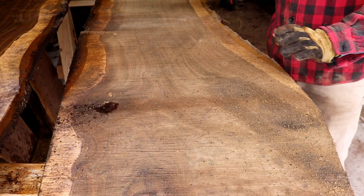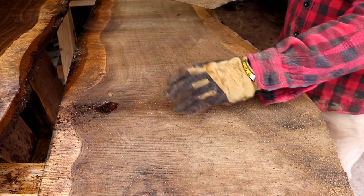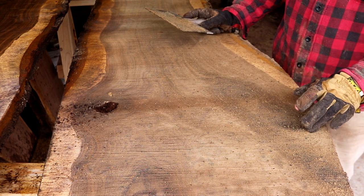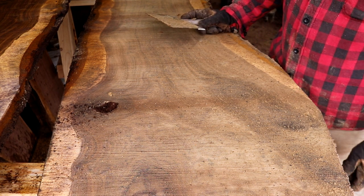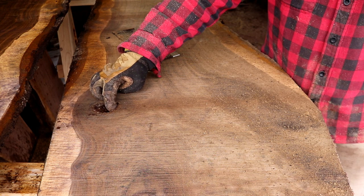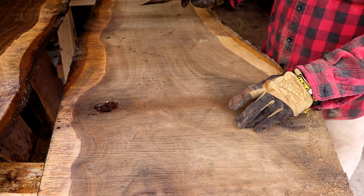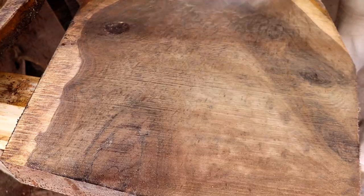Guys, here's the top side of the third slab, and we should have some good crotch figure in here, but judging by what I just saw when I was taking this off and the rest of the log, the underside of this thing should be pretty special. Got that same knot and it stops right there. It goes down about a half inch. We'll throw some water on this side anyways because we do have some nice figure coming down here in the middle.